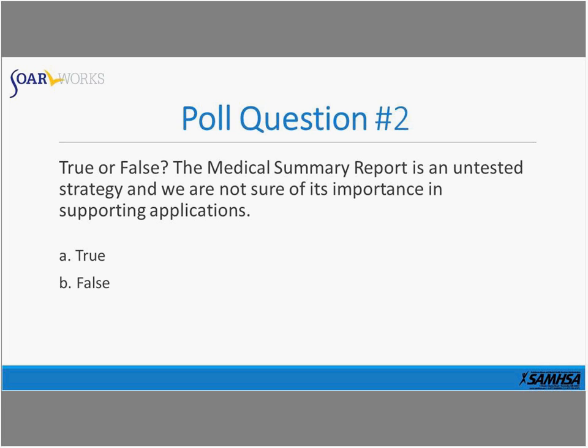So we're going to do another quick poll question for you guys, see if you're paying attention out there in cyberspace. So we want to know, true or false, the medical summary report is an untested strategy, and we're not really sure of its importance in supporting applications. A few seconds to answer this one.